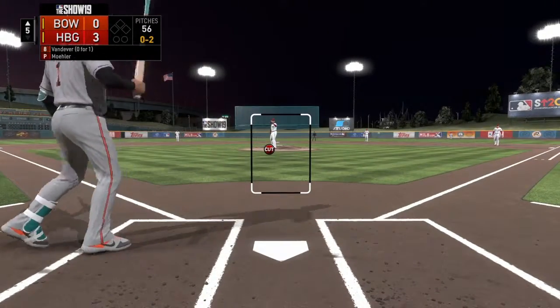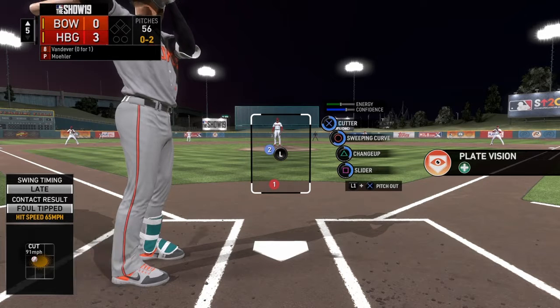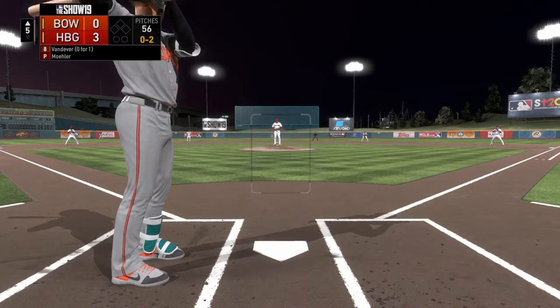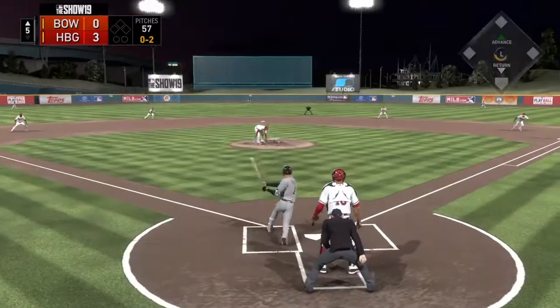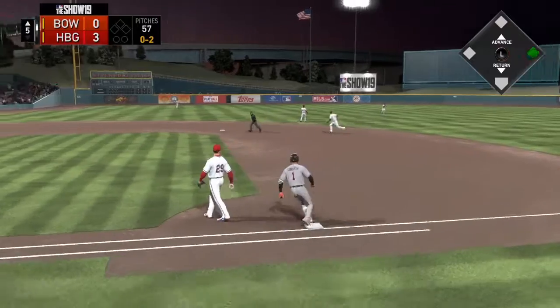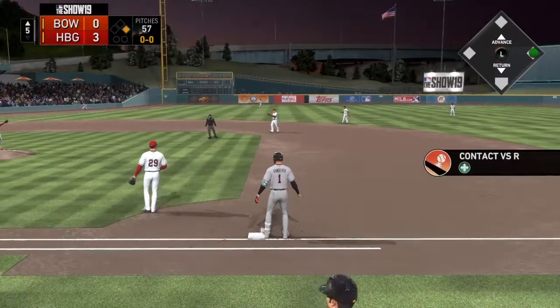Fouled off. No, I'm late, right? Yep. And 2 count. Here's the pitch. A bouncer up the middle. There we go. And that is by him on into center field. So good hitting on 0-2 nets him a leadoff single.